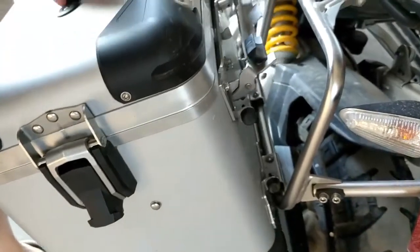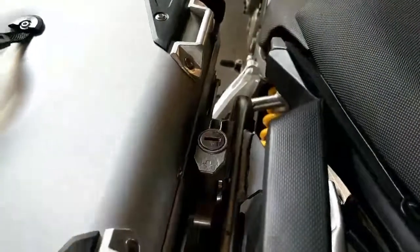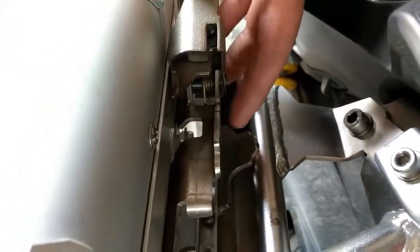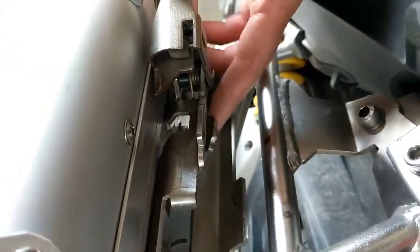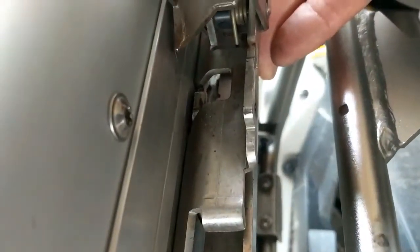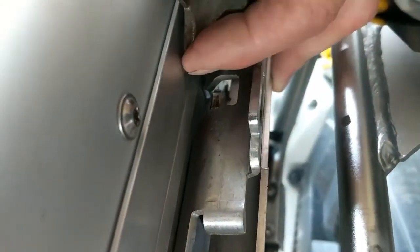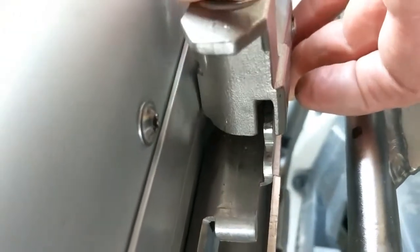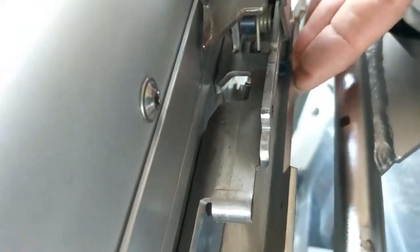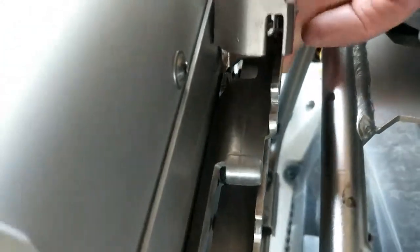There it is. And yet it's locked. Try to show you what went wrong. Okay, so this little tab here wasn't all the way up tight against the bag. If it sticks out a little bit, this thing has got a wedge shape and it fits in behind it. So you think it's locked, and it's not. That's what my bag is. So it's got to go down and fit on the other side, and then it's good.